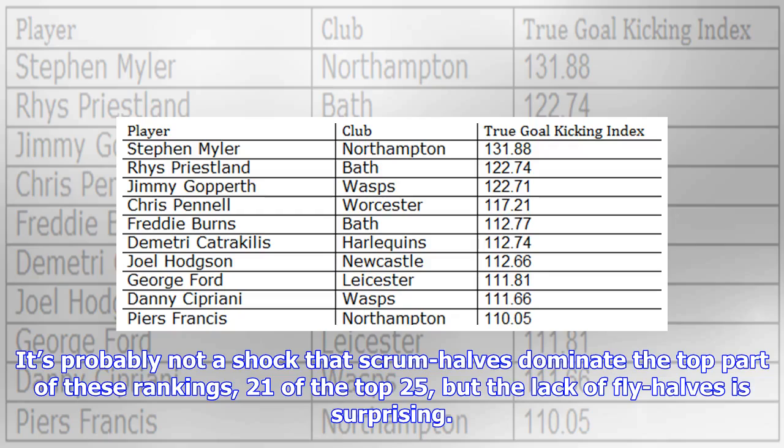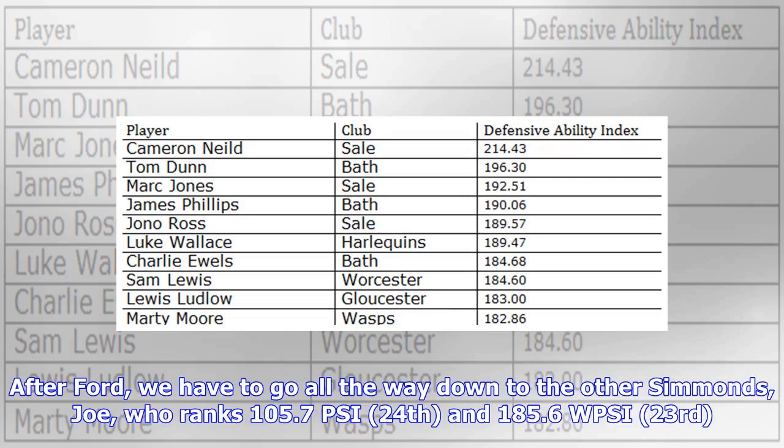It's probably not a shock that scrum halves dominate the top part of these rankings, 21 of the top 25, but the lack of fly halves is surprising. After forward, we have to go all the way down to the other Simmons, Joe, who ranks 105.7 SI, 24th, and 185.6 WPSI, 23rd.